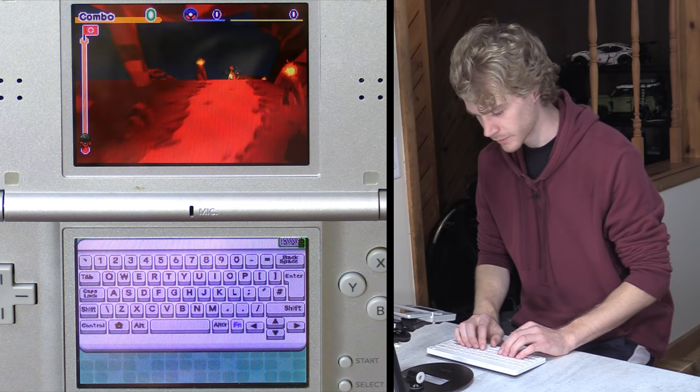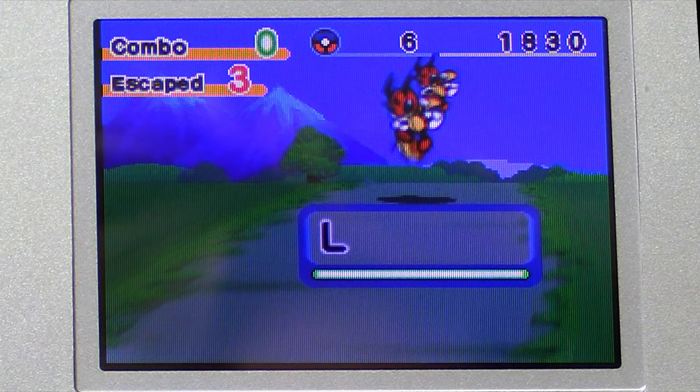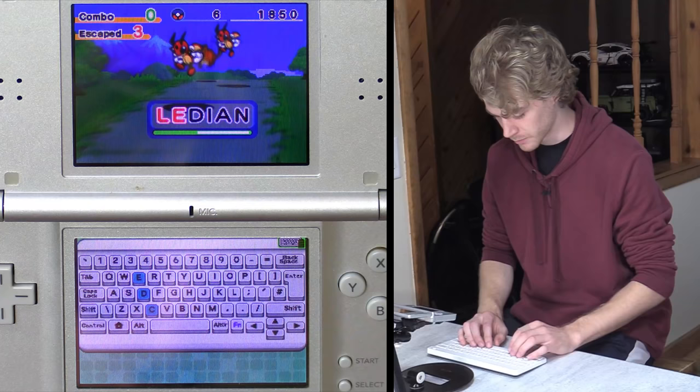Mario Teaches Typing I really didn't play much of. This would be easier to type if I actually knew what the dinosaurs were. If I actually knew what all the Pokemon were called. If I knew the whole word, I could just spell it out in like 2 seconds. But I have to let it show me the whole thing first. All right, well, that was that game.